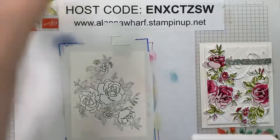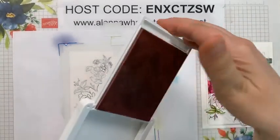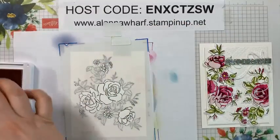You have the bundle, Linda? I think I just got a card in the mail from you with this one. It's beautiful. You always do such beautiful work.